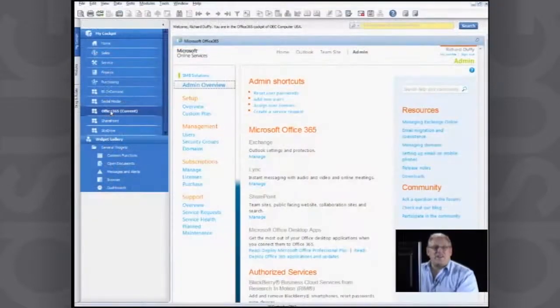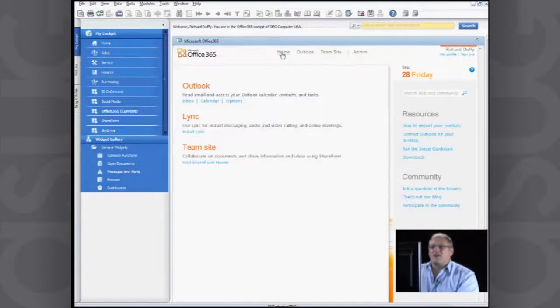So you can see I'm even able to do all of my administration of my Office 365, access my Office 365 applications here, all from inside SAP Business One. Really, once you're inside SAP Business One, you never need to leave the application. You can manage everything from inside here.